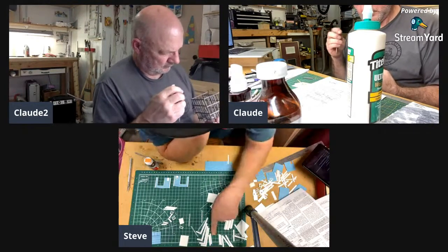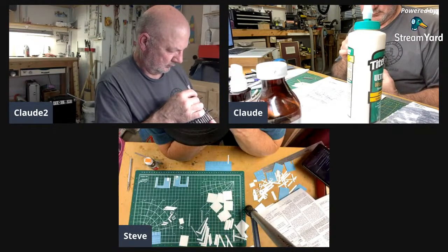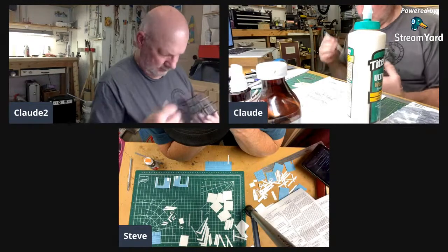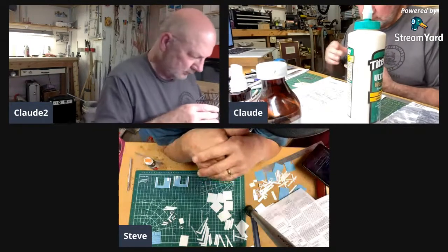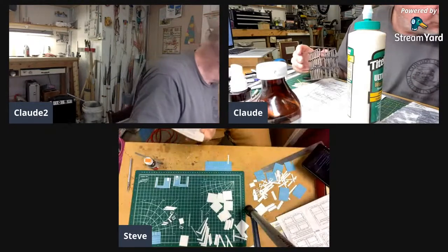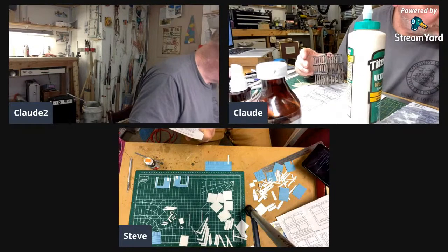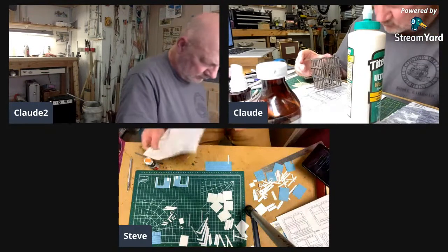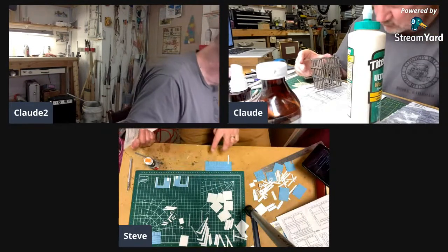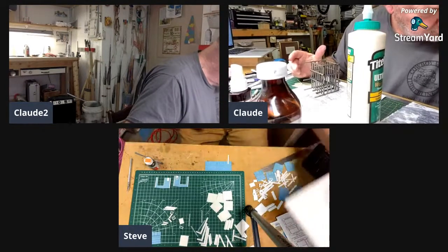Okay, so those are sidewall glue strips. Okay, I see. And roof glue strip. I see. So there's 2, 4, 6, 8. 2, 4, 6. Okay, that makes sense now.